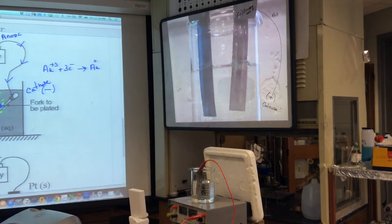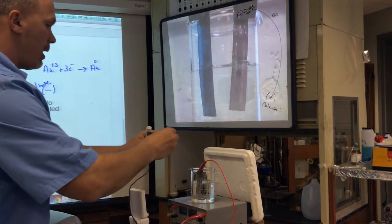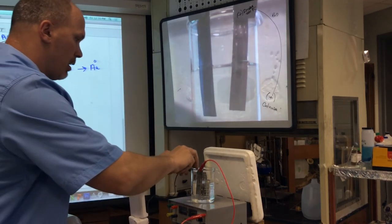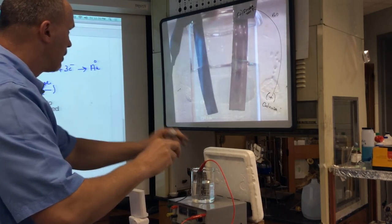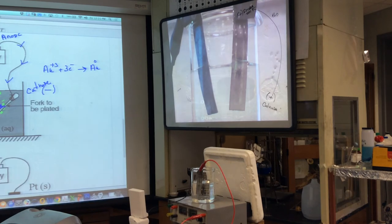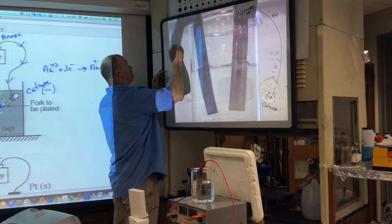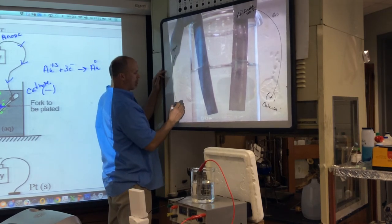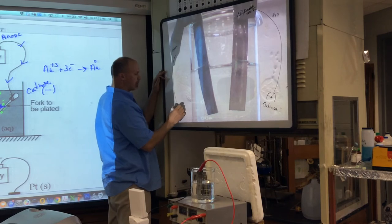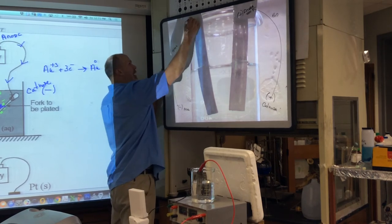So let's do the other side. Okay, here comes the other one. Now this is the black lead. This black one comes from the anode of the battery, which is what charge? That's the place where the electrons come from. This is the anode of the battery. So this makes the what? This is now the cathode.